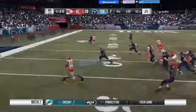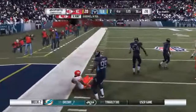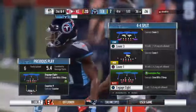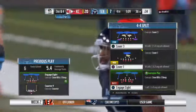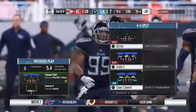They'll run. This is Hunt. Room here to run. And able to push his way forward here for a good little gain. He'll get a nice chunk there on the 1st down run, and it's 2nd and 4. Good gain there on 1st down. It keeps them in a running situation probably.